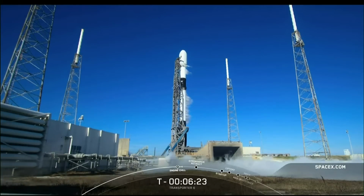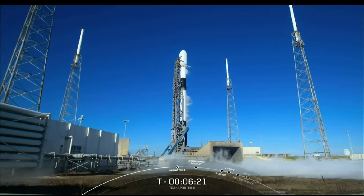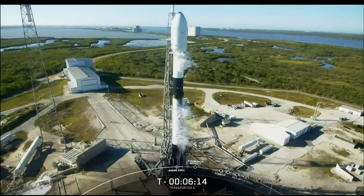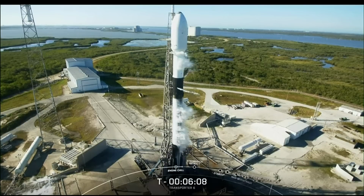With liftoff just about 6 minutes and 20 seconds away from now, let's take a moment to learn more about the Falcon 9 that's on your screen. Now, to give you a sense of scale, this Falcon 9 rocket is standing about 3 meters short of the height of the Taj Mahal in India. It was named after the Millennium Falcon from Star Wars, and it gets that 9 number from the number of Merlin 1D engines that are at the base of the rocket.